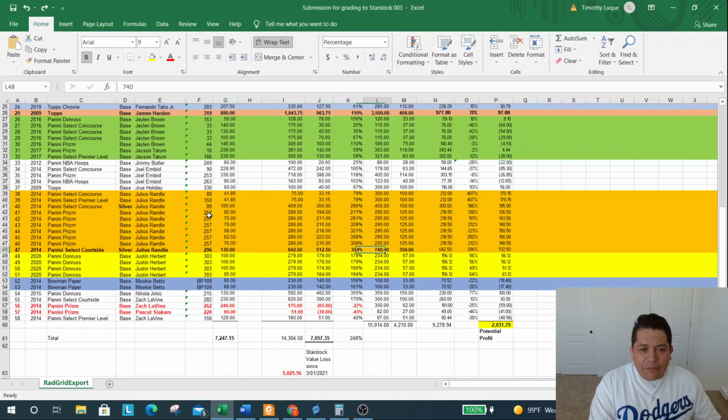Honestly, I have no idea what the market value of this card is. I believe 740 might have been the last sale on eBay, and I might just be using that as an estimate. Also bought some Justin Herberts, 4 of the same Justin Herbert Donruss base cards. Overpaid for these cards. You can now pick up these cards for less than $50 on Starstock. I paid 70 and looks like 70 and 75. So I was paying a pretty good amount for base Justin Herbert Donruss.